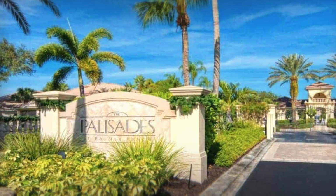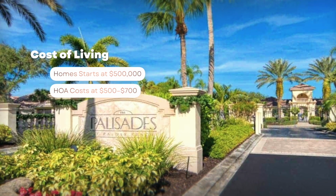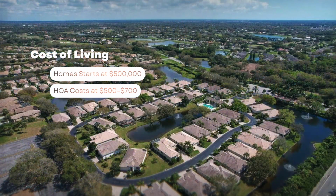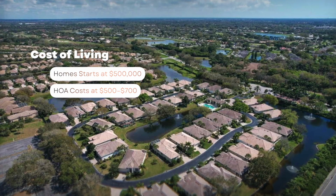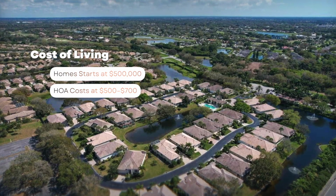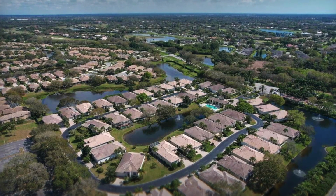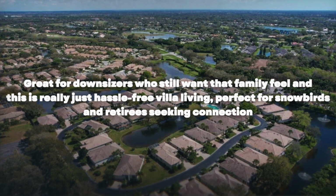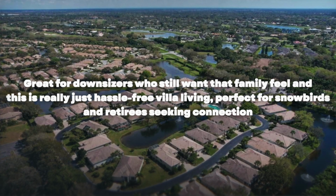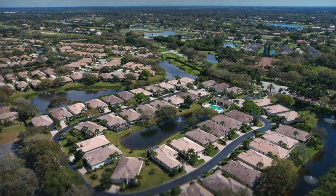All right, next we have Palisades. There are just 43 villas here, an average price point around $500,000, with a pool and a clubhouse for neighborhood hangouts. The HOA's $500 to $700 a month, and it's just so tight-knit, which is nice if you really want to get to know your neighbor. Great for downsizers who still want that family feel. This is really just hassle-free villa living, perfect for snowbirds, families, and retirees just seeking connection.